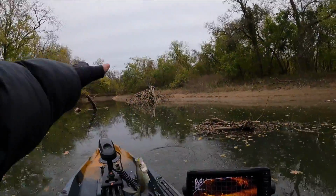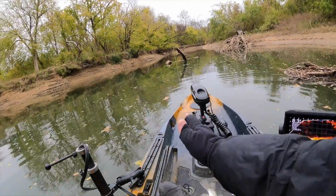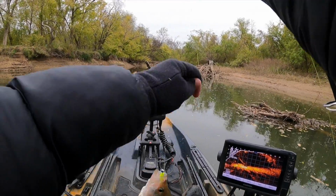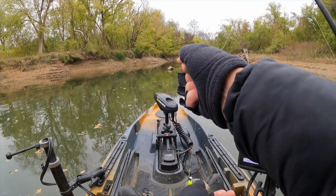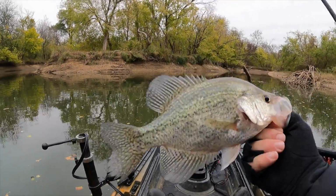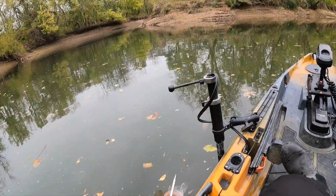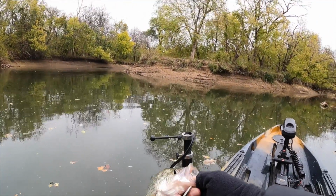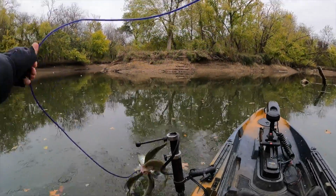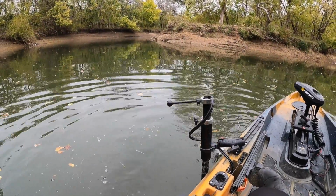Got him. Oh, big crappie. Nice. Oh, crap, get in here. All right. Yeah, that's a nice one. That's a big one. Yeah, I had to trick that fish. He was following it up, and I just made him chase it up. Shoo, that one was hard to catch. Pretty black crappie, guys. Pretty black crappie. There we go. Got a few.